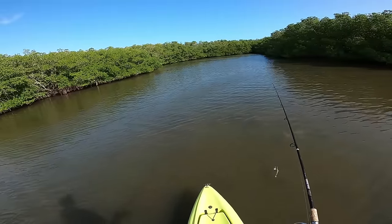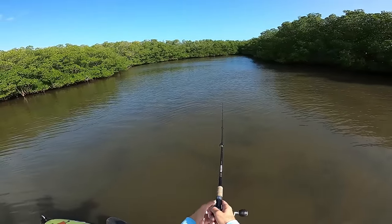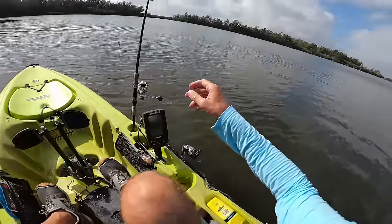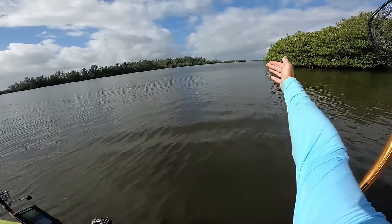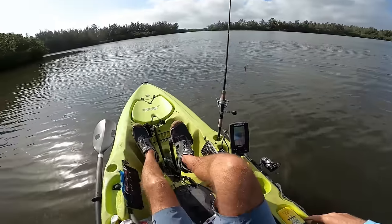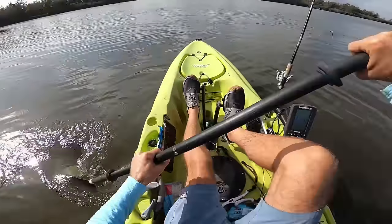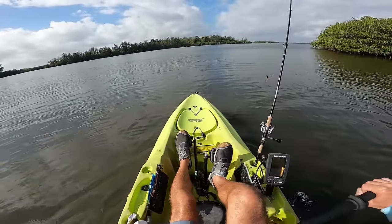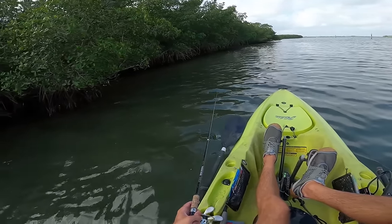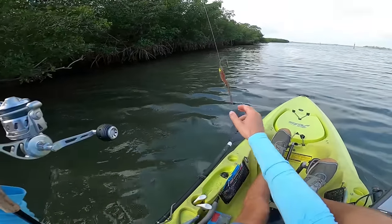Oh, this isn't even a creek. I thought it was a creek. It looks just like a little cove. I don't like the look of this here. We're gonna move out towards that island right there and go all the way onto the far side of it. And then there's another smaller island out even further that I want to check out. Look at that, lots of grass.